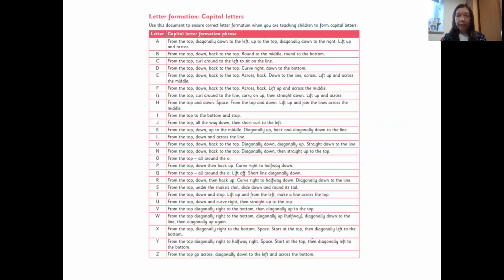Another letter that they need to be able to form is their capital letters. Obviously, we talk about capital letters and lowercase letters. So we only have a capital letter at the start of a sentence, or for names, or for certain nouns. So there's a different formation for those as well. And that is here. It's also on the website. So you might like to pause.